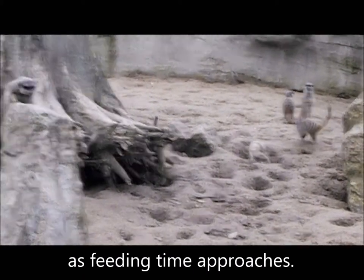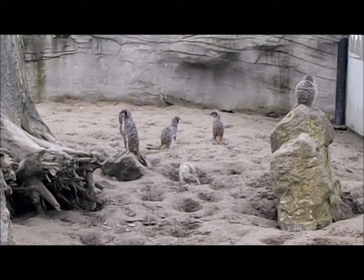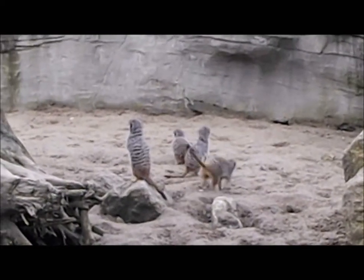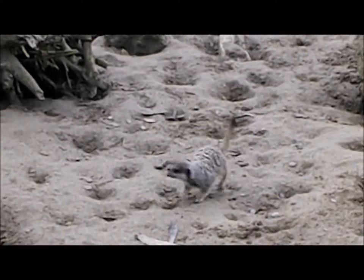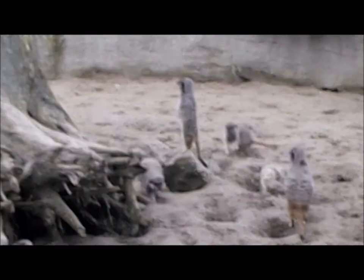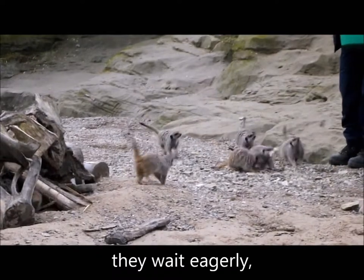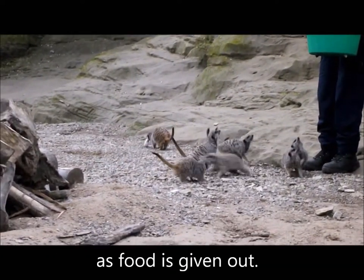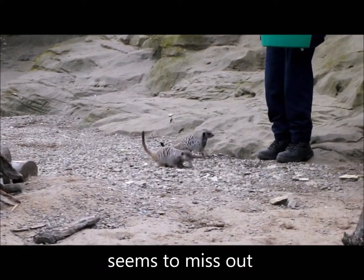Meerkats are playful as feeding time approaches. As food is given out. Unfortunately, one meerkat seems to miss out.